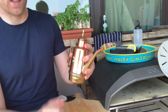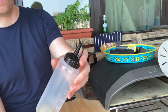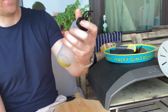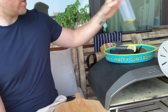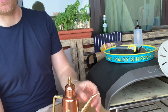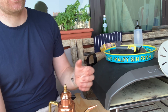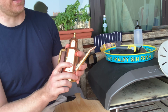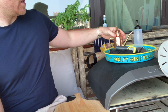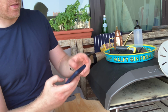You can always use something like this, and I did for a long time. It's got a similar set of qualities. However, it's plastic, and when you're holding food, ideally you don't keep things in plastic containers for too long. I like the fact this is metal and it'll last forever. So yeah, I'd say that's my other favourite pizza related product, after the Ooni Karu 16.